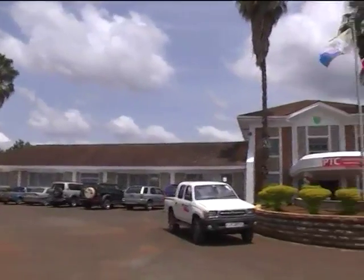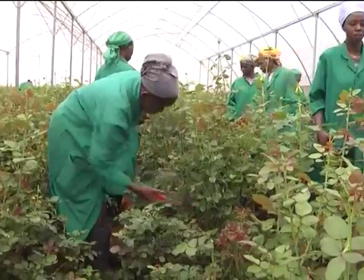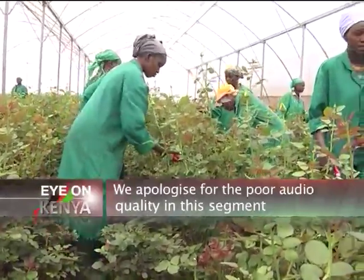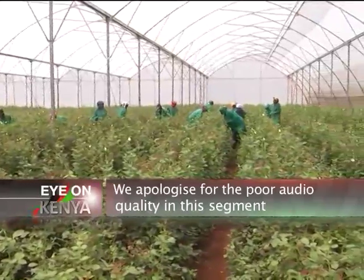The Practical Training Center, which targets to provide hands-on skills to graduates and players in the horticultural sector, sits on over 100 acres of land, about 40 kilometers from Kenya's capital, Nairobi.